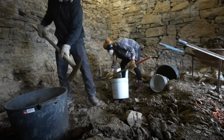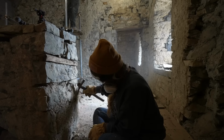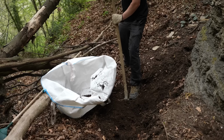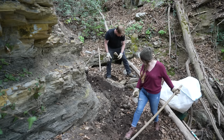Over the last few months, we have been slowly making progress restoring this historic property in the foothills of the Italian Alps and making it into our home. Last week, we built a garden bed with a stone walkway and began planting our garden. In the process, we had to bring down good quality soil from higher up in the mountain, which is when we made a surprising discovery.